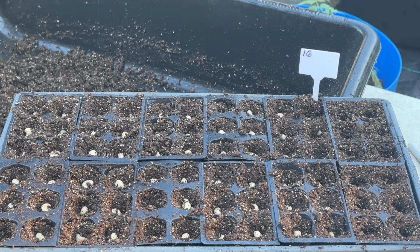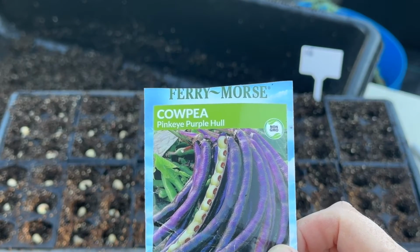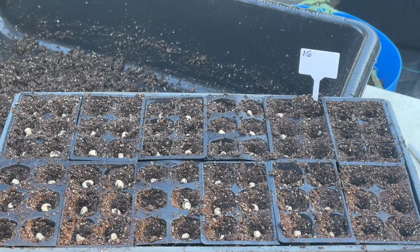I am planting cow peas. The variety is pink-eyed purple hulls. Most of these I have soaked in hydrogen peroxide with just a pinch of sugar for better germination, and they sprouted the very next day.